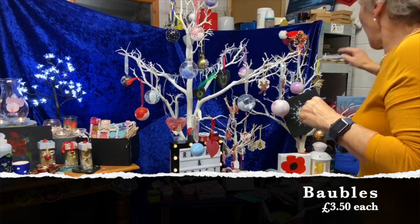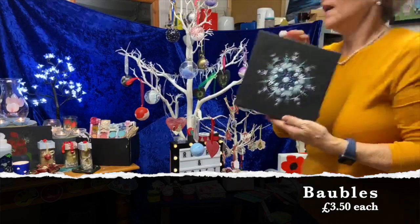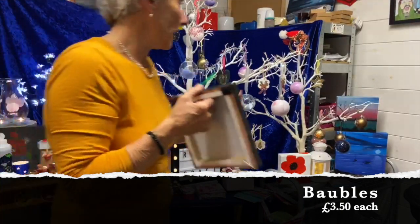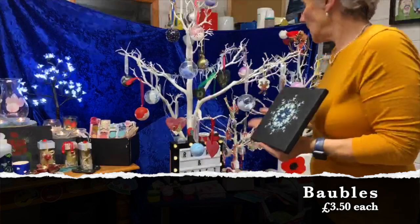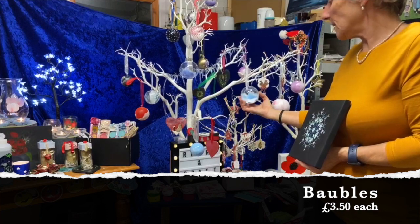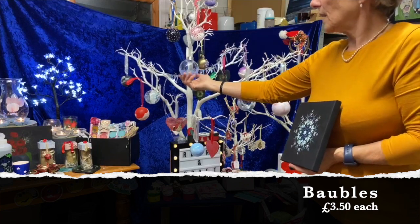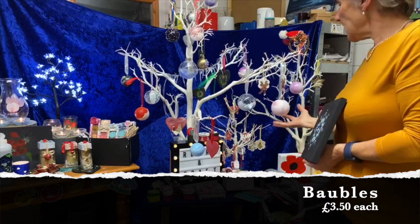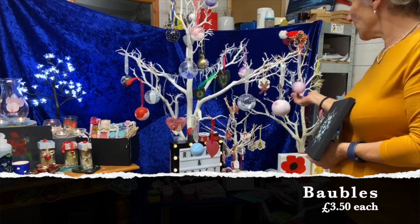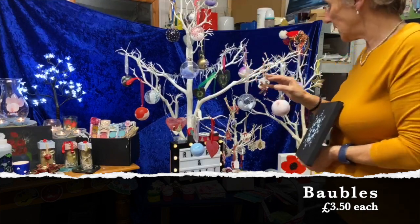Right, I've also done mandalas on square canvases. Now, before I forget, the baubles are £3.50 each. That includes the big ones, which are painted inside and then sealed and then decorated. Like one's got a snowstorm, that one's just a winter scene. These I call my cloud baubles because they just look like dreams and clouds floating around, and they're all £3.50.